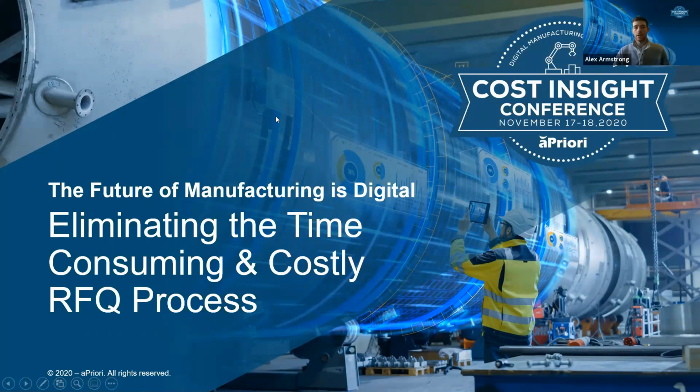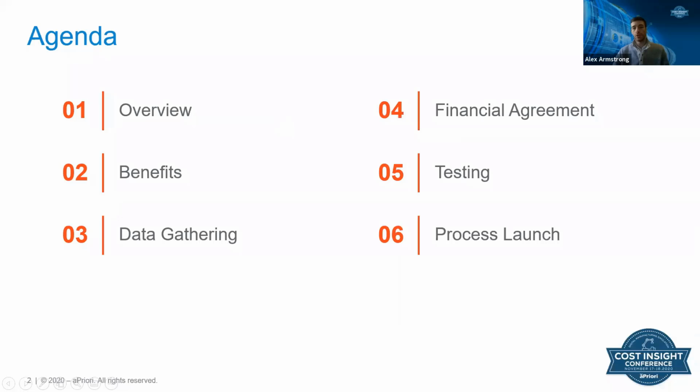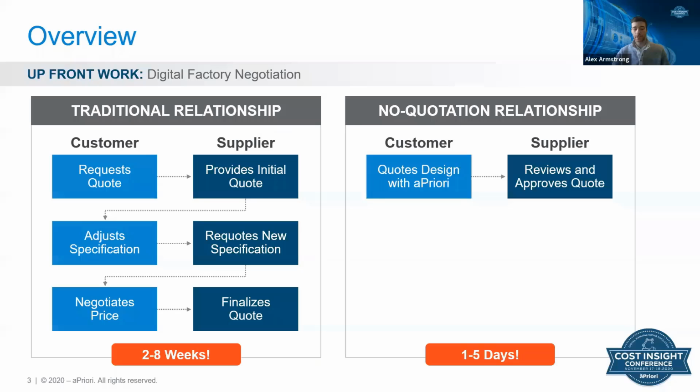So I wanted to start today by just going over an overview of my agenda. I'll talk about an overview of this limited RFQ process that I'm describing today, talk about some of the benefits of that process, and then go through the details of how you might go about implementing it. And then Eliza will also be presenting on a case study after the fact.